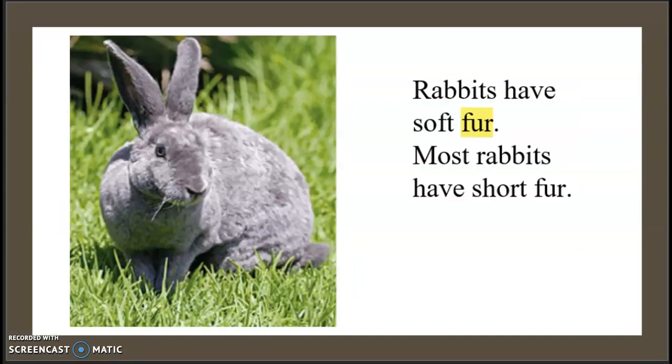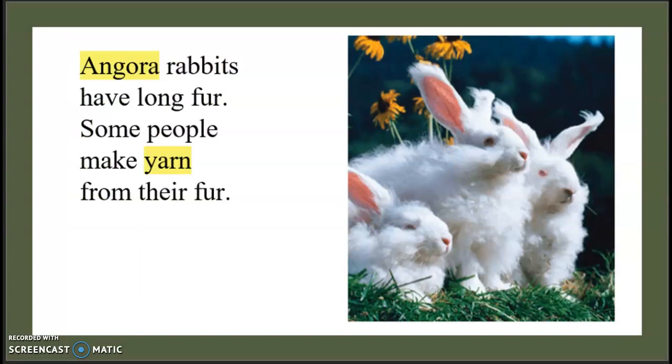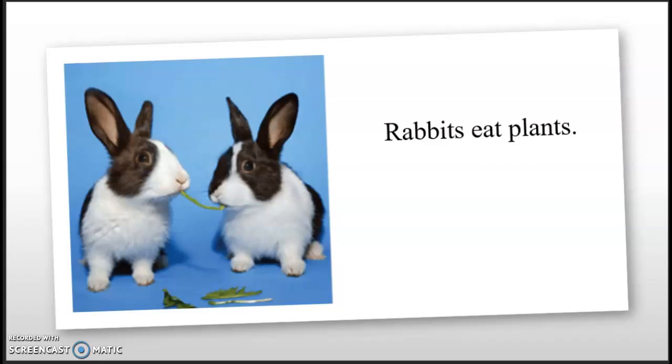Rabbits have soft fur. Most rabbits have short fur. Angora rabbits have long fur. Some people make yarn from their fur. Rabbits eat plants.